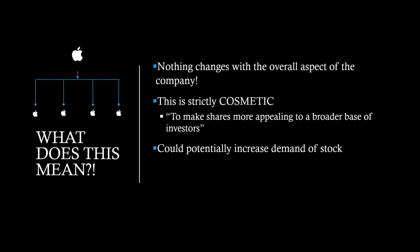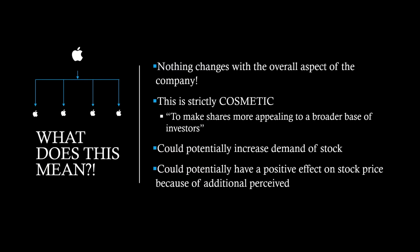Like I said, the cheaper it is, more people would want to buy Apple since it's a globally recognized name. All right, and because of this, it could potentially have a positive effect on the stock price because of the additional perceived value.